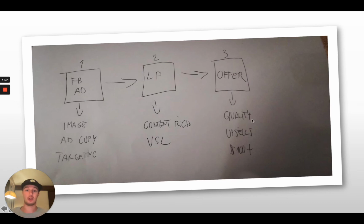And another step over here, you can see the last step is the offer. Basically you need to have a great, quality offer, and I suggest at least $100 plus upsells. For example, in the relationship niche, I promote an offer that costs $50 on the front end, and on the back end there are upsells for almost $200 altogether. So it's really a great way to make money on the back end.